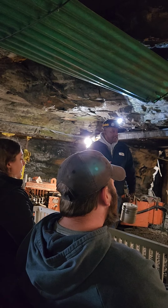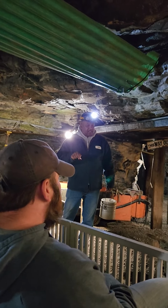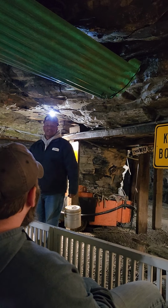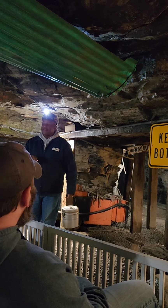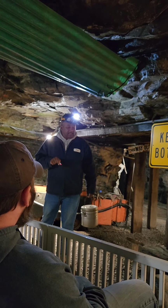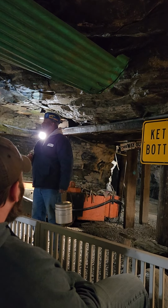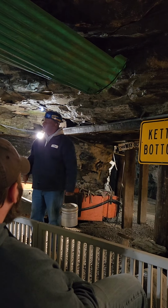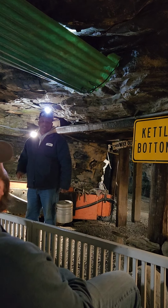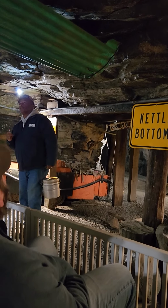But right here, guys, kettle bottom. This one, and this one, these three are kettle bottoms. Kettle bottoms are petrified tree stumps. Extremely heavy. We have one out in the waiting area, where we loaded up, in the loading area, rather. These three are kettle bottoms. Petrified tree stumps, guys. Extremely heavy, extremely dangerous. These have taken many men's lives. They are found in the roof of the coal mine, guys. It's where you find them.